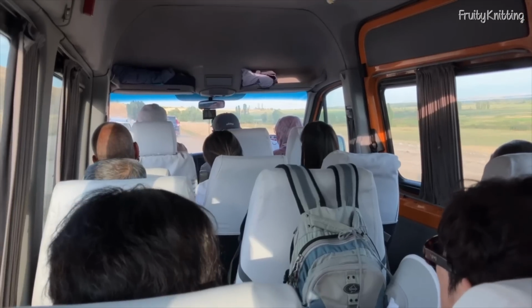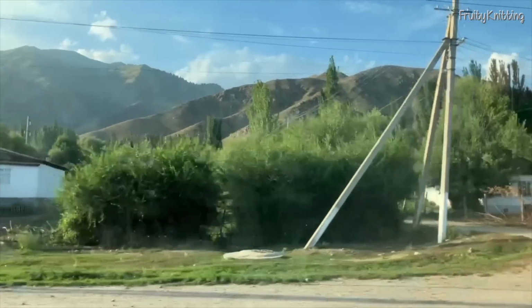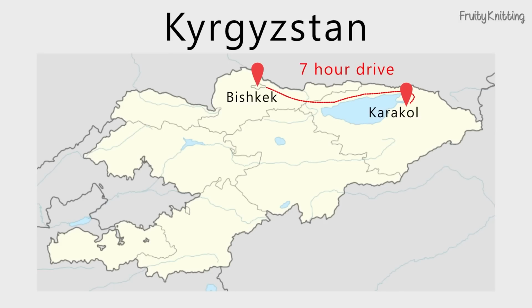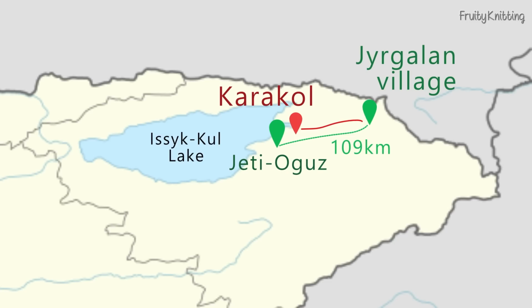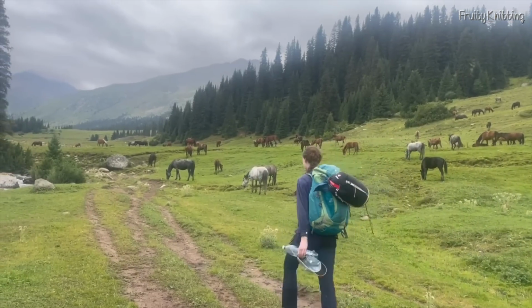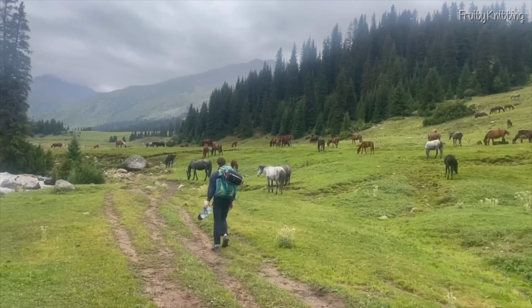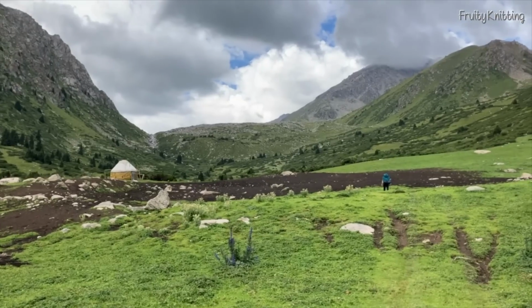The next day we took this little bus called a marshrutka, and 7 hours later we arrived in the city Karakol, east of Issyk Lake. From there we headed to Jirgalan village to start our 6-day hike along the Aksu Traverse. Now the full hike is 9 days and 109 kilometres long, but we shortened it so that we could also go horseback riding later before flying back home to Germany.